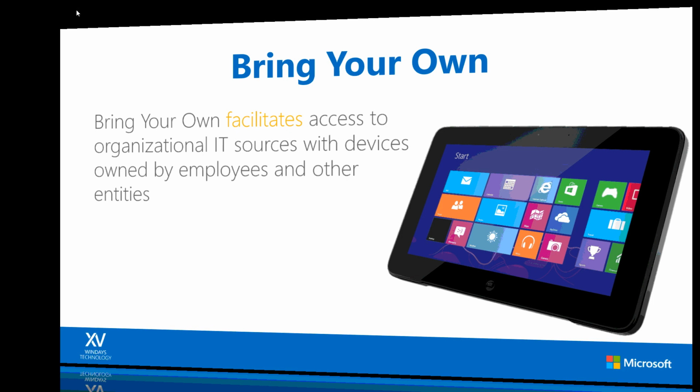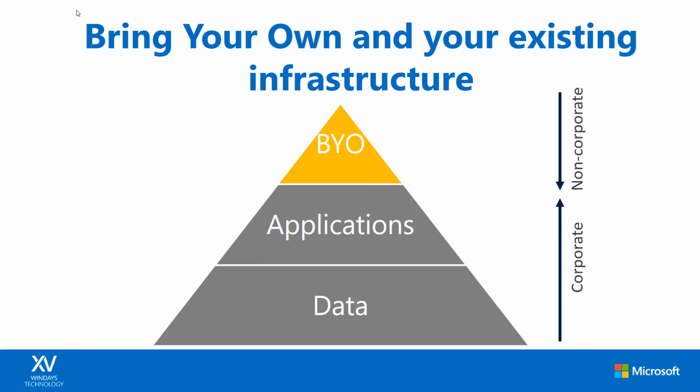So how do you facilitate stuff like that? Well, you've got your own data that has been there since the beginning of your organization. Then you've got the apps that you're already used to using for your colleagues. And what we're doing is bolting on that bring your own device stuff on top of that data, on top of those applications.